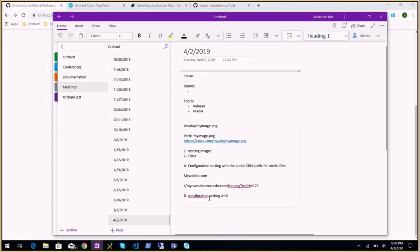with a public CDN for resources, the resource manager, like the CSS and the script files, the ones that we serve from our site that we own. So today you know that when we define a resource, we can define the debug version and the minified version, and also a CDN version. And then we have a setting to say, I want to use a CDN version of my resources instead of the local ones, if they are available.